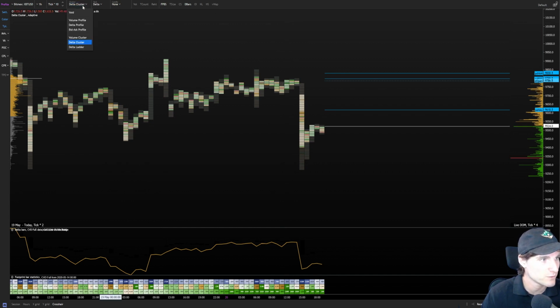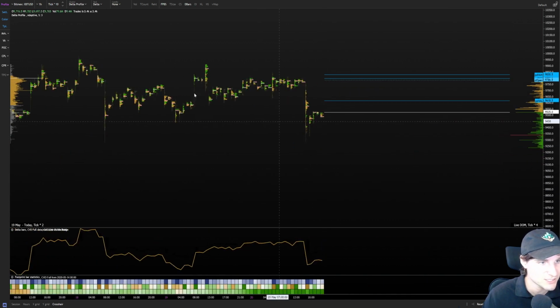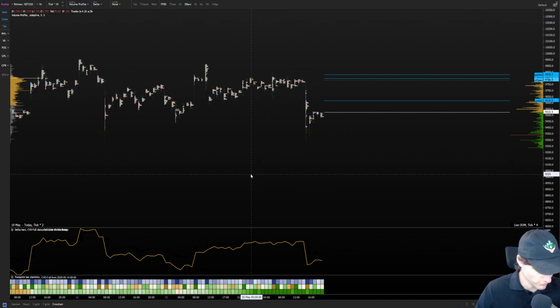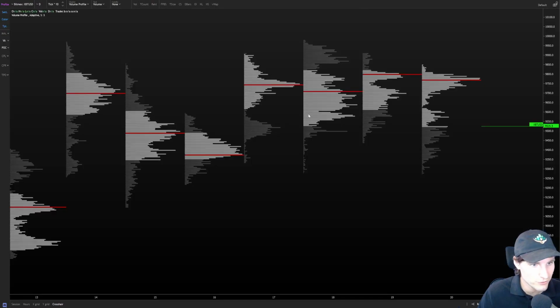And when we are using the delta profile, this is more like looking at volume profile theory, so it's a whole different kind of theory. Generally you'd just be looking at something like the volume profile, which looks like this. Okay, so this is a volume profile.